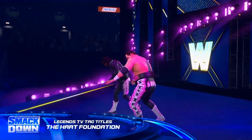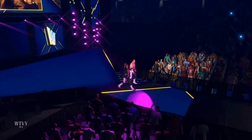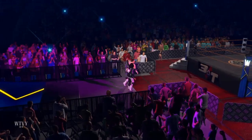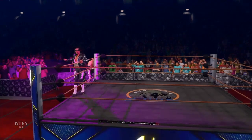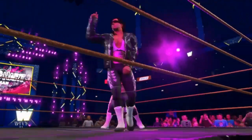This contest is scheduled for one fall. On the way to the ring, at a combined weight of 516 pounds, the Heritage Television Tag Team Champions, Jim the Anvil Neidhart and Bret the Hitman Hart, the Hart Foundation.